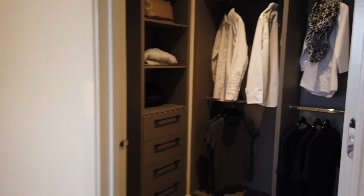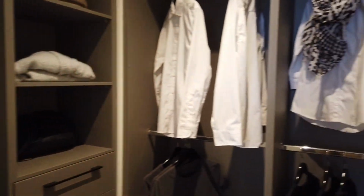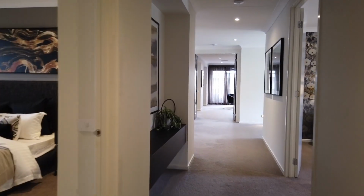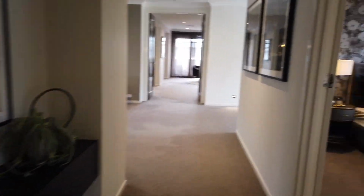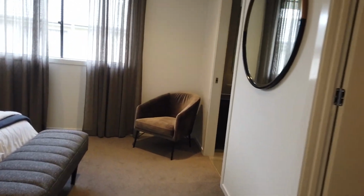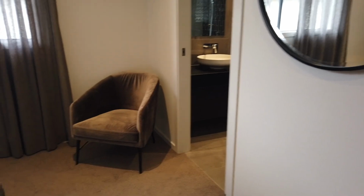Ganda. Bawat kwarto may toilet. Why? Why is that? Ayaw mo ganda na tayo magkita-kita. So, dito kay Tikoy, oh. Laki ng kay Tikoy. Ang laki nito, B. Ang laki nito. Ha? Kaya na to. Kaya na. Bakit kaya natin? Bakit hindi? Pambabae more styles eh.